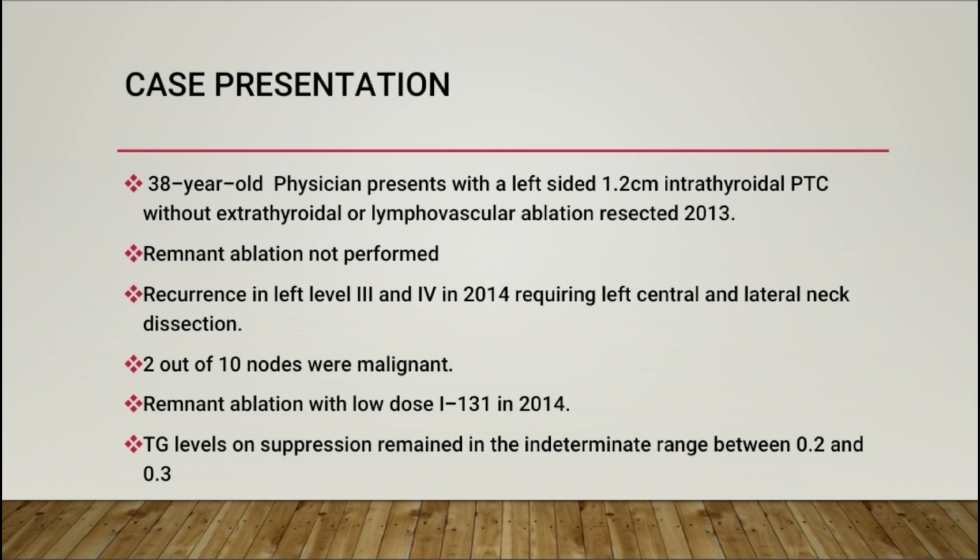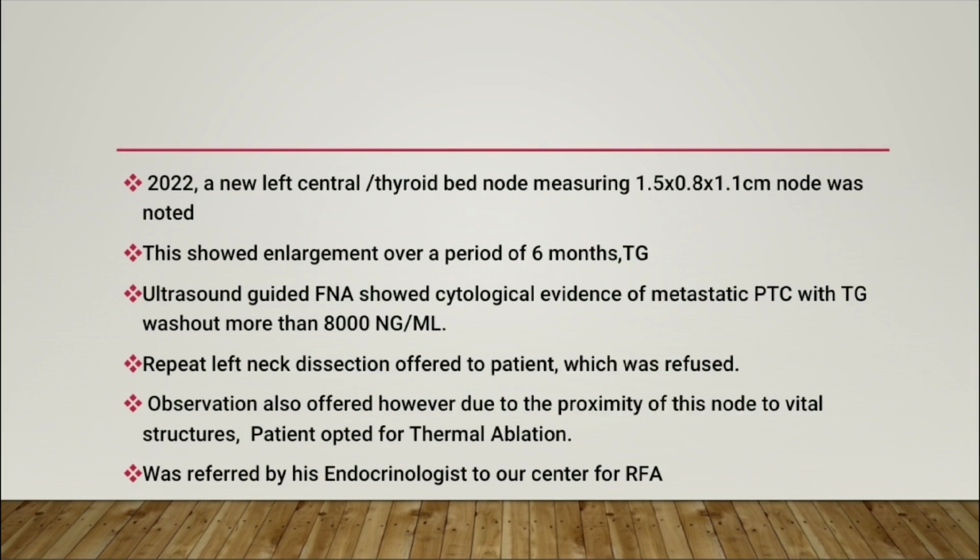However, a recurrence was noted requiring left central and lateral neck dissection. Subsequently, low-dose ablation was carried out. About a year ago, a 1.5 centimeter malignant lymph node was identified in left level 6 in the tracheoesophageal groove.